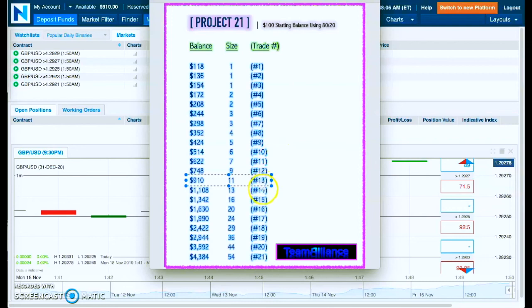So we only got another 7 trades left. Yeah, 1, 2, 3, 4, 5, 6, 7. Well, actually 8 trades, excuse me. 1, 2, 3, 4, 5, 6, 7, 8. Yeah, so another 8 trades before we get to trade number 21, week number 21, whatever you want to call it. And we'll basically be completed with Project 21.